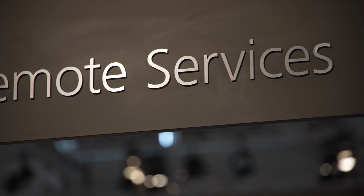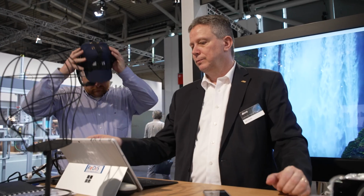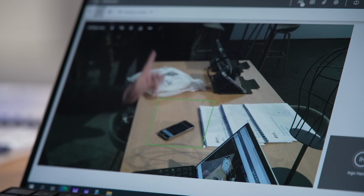To make this possible, we have developed, among other things, Redis, our remote diagnostic service. Redis is a highly efficient method of remote maintenance of your systems in the event you need assistance. In addition to the well-established 24/7 help desk, we also use augmented reality solutions such as KHS smart glasses for this purpose. With the help of these data glasses, we can see what you see and thus identify and rectify faults and sources of error more quickly.